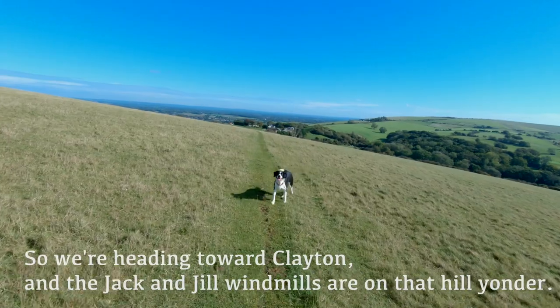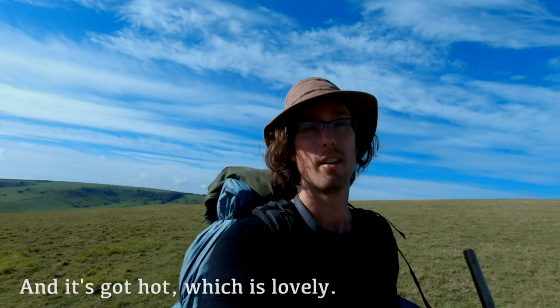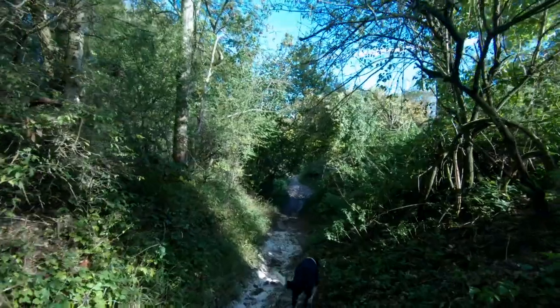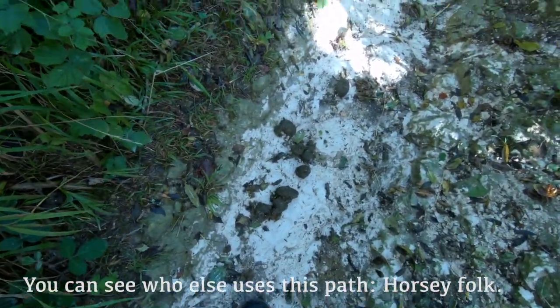So we're heading toward Clayton. And the Jack and Jill windmills are on that hill yonder. And it's got hot, which is lovely after yesterday. You can see who else uses this path. Horsey folk.